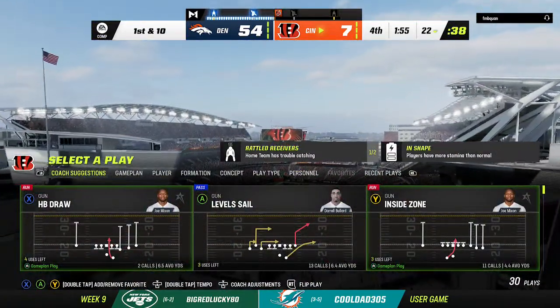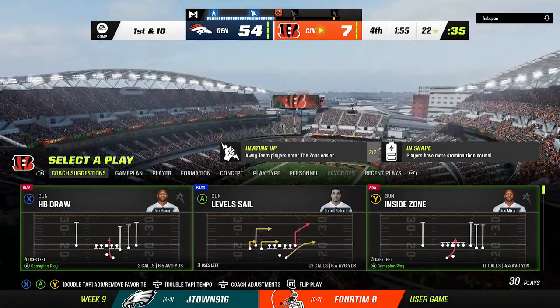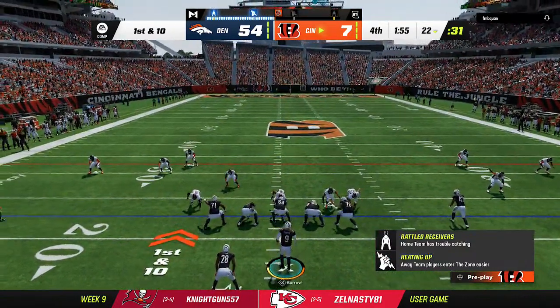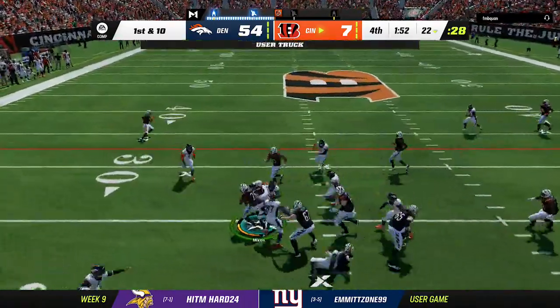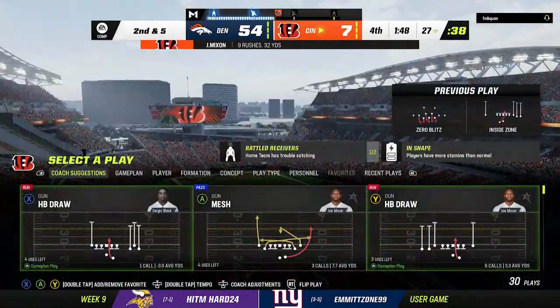The Broncos kickoff unit out there to kick this one away. And a short kick taken at about the 16. And he'll get it up past the 20 to about the 22. The Bengals take over first and 10 at their own 22-yard line.